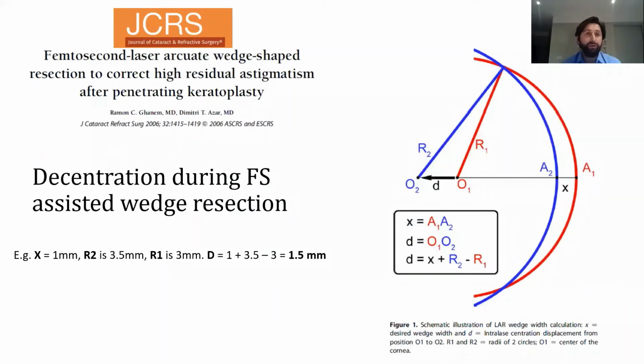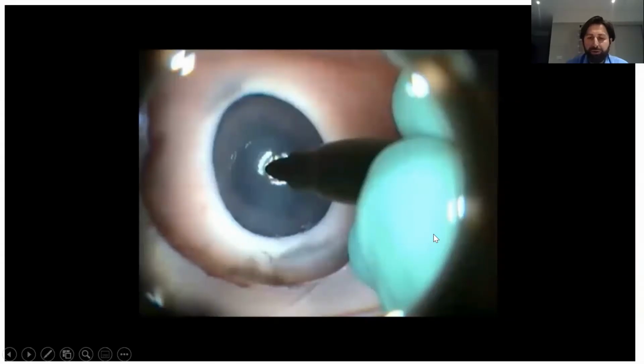And with the advent of femtosecond laser, there are other techniques described. You can use the femtosecond. And here, Dimitri Azar demonstrated this simple geometric formula, how to create the wedge, because the femtosecond machine doesn't have an option of just cutting a wedge. So they use 2 concentric rings, one bigger than the other. And the amount of displacement can be calculated from this formula, for example, 1 millimeter. Just this way. And then I'll show you on the video. This was done on pig eyes.